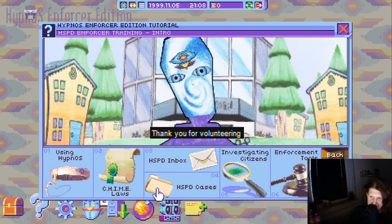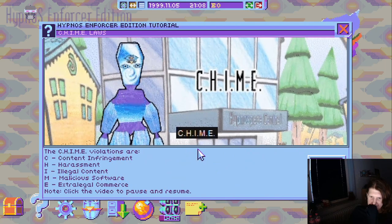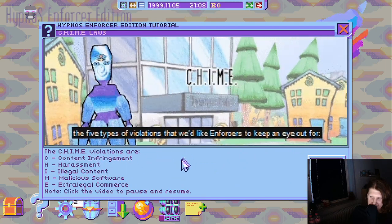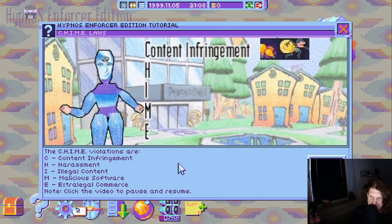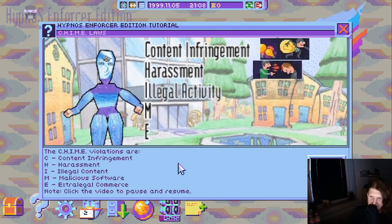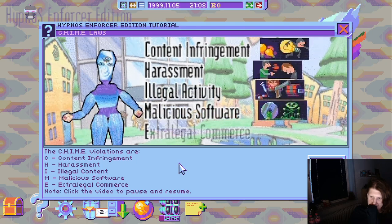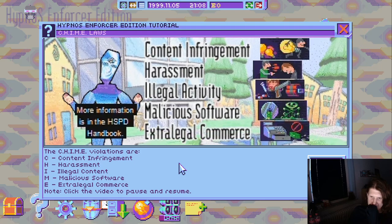Chime is an easy way to remember the five types of violations that we'd like enforcers to keep an eye out for. C stands for content infringement, H is for harassment, I for illegal activity, M for malicious software, and E is for extra legal commerce. Find more information in the HSPD handbook.